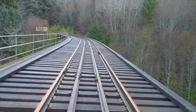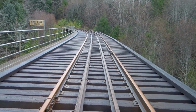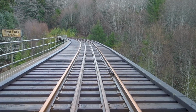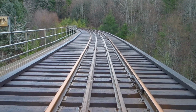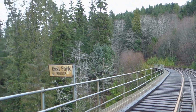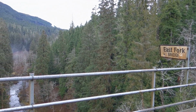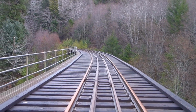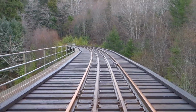One last time, south to north. This is a really nice bridge or trestle, whatever I want to call it. I mean, there's a number of deck plate girder spans supported by trestle towers, so, you know, it's a steel trestle. What a beautiful structure. What a waste and shame, though, that it's not being used as a logging railway.